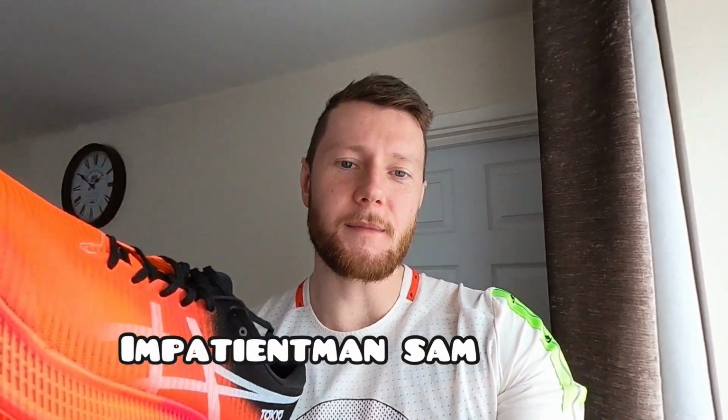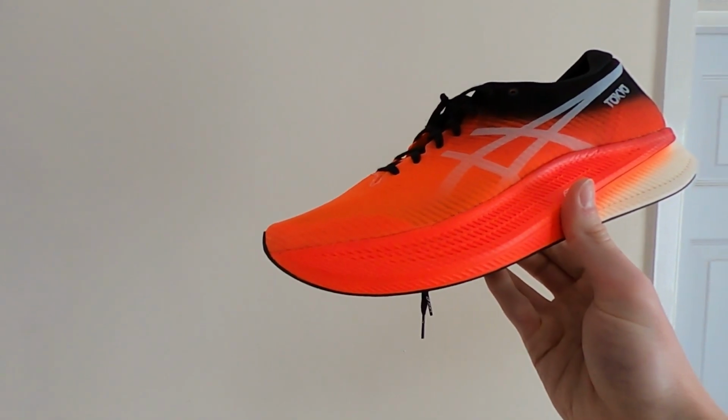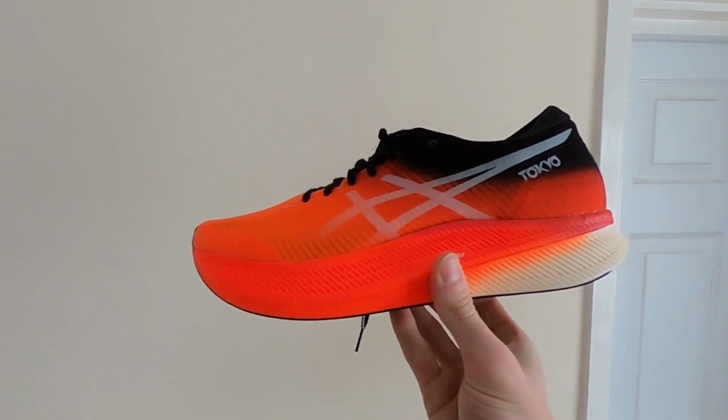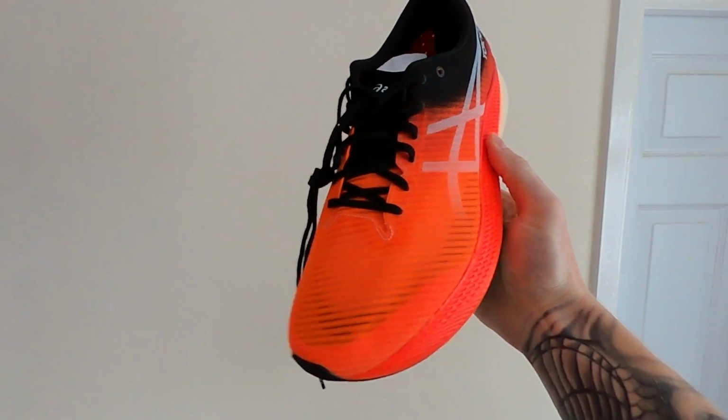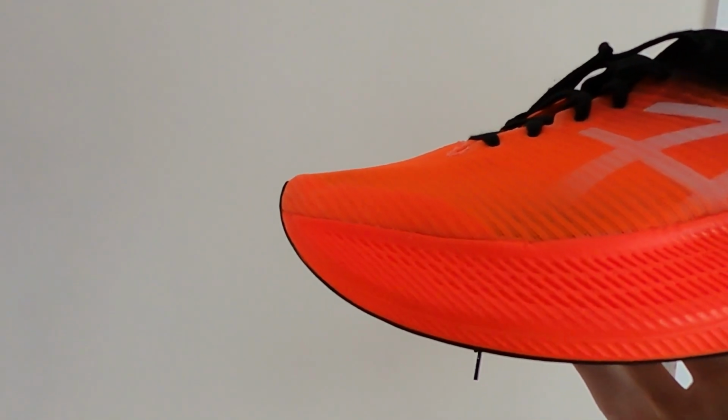I'll be going for a 15-mile run in these today. Not necessarily sure that's the best way to try out a new shoe, but you know what I'm like, I am so impatient, I need to try it. So we're going to put this red beast through its paces today on my longest run back since injury. Taking this beautiful little thing out with the GoPro. Cannot wait. What do you make of it? Do you think it looks cool?